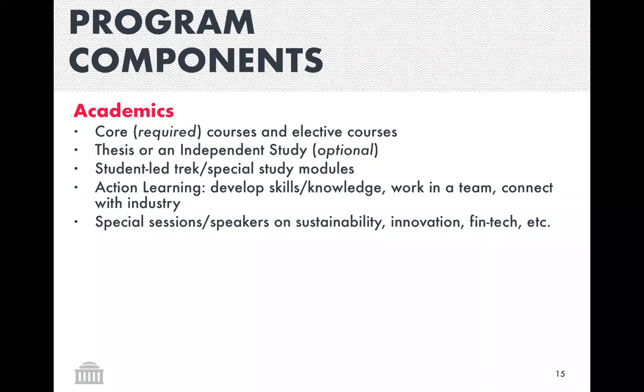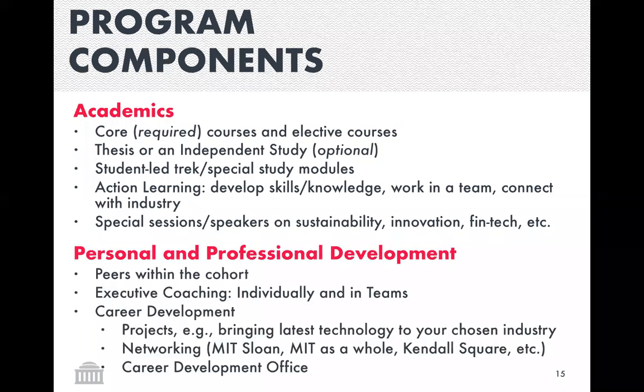And so action learning allows our students to engage with the practice of that in a safer environment, to understand how things work, test things out more than once, so that when you do graduate and you do return to an organization, you are ready to hit the ground running and use a lot of this new knowledge that you've gained over 12 months. And then some of that action learning comes through special sessions, speakers that are specific to the Sloan Fellows, but also around MIT Sloan and MIT as an institute.